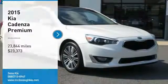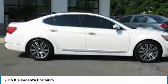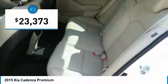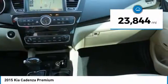Drive the 2015 Cadenza. The Cadenza is a new Kia model featuring European design and styling. This full-size sedan also offers a stylish, roomy, and comfortable interior and is priced below $25,000. This vehicle has less than 25,000 miles.